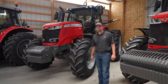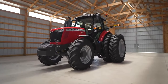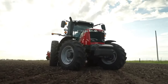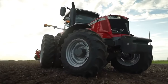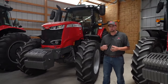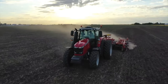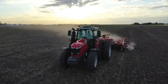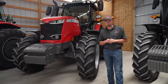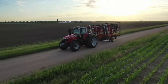This is our Massey Ferguson 7700 large frame series. This tractor is available with a Dyna VT continuously variable transmission or our 24-speed power shift transmission in the Dyna 6. We're getting on up there in horsepower now. This tractor ranges from 200 to 260 engine horsepower. This tractor is great for row crop work, pulling a large square baler in a hay application, or we could even put a front hitch and PTO on it and put triple mowers on it. This tractor offers everything that you need from a precision technology standpoint as well.